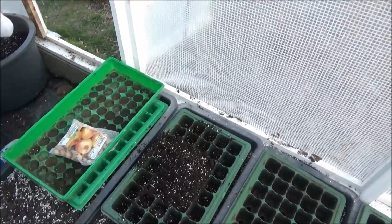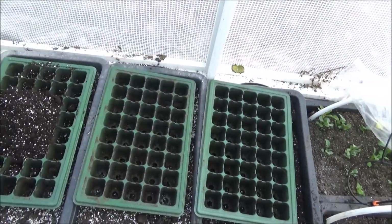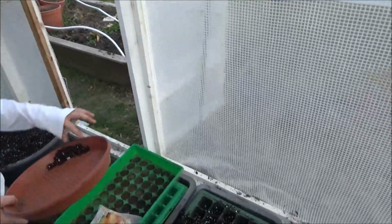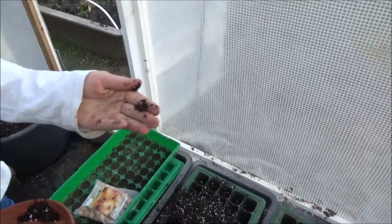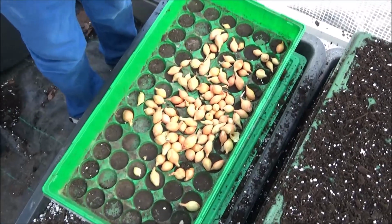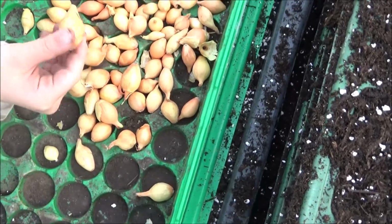So what we're doing now is we're filling these up, and we're going to get the onions in. And Mia's going to show me how to plant onions. Yay! Eat this. It's healthy for you. It's good for plants, not good for Poppy. So these are onion sets, what I've got. I'm going to go through and look for the best, and see how we go.